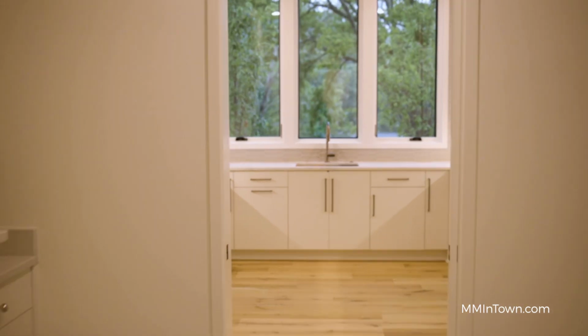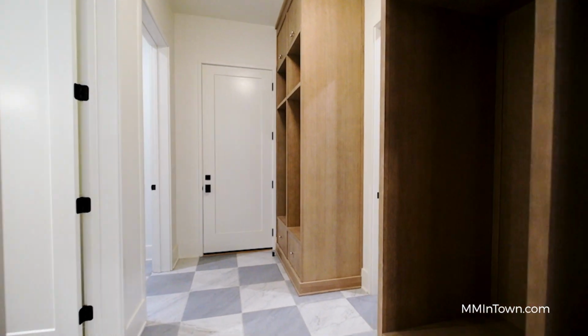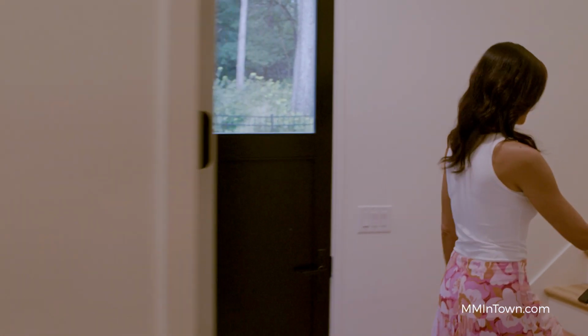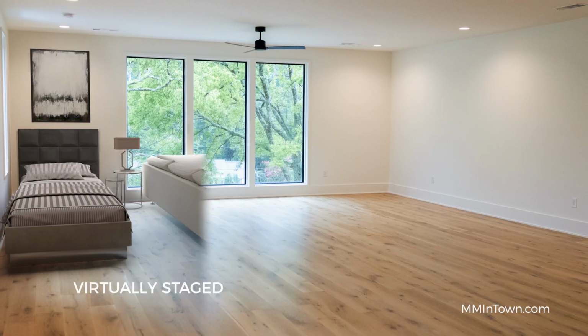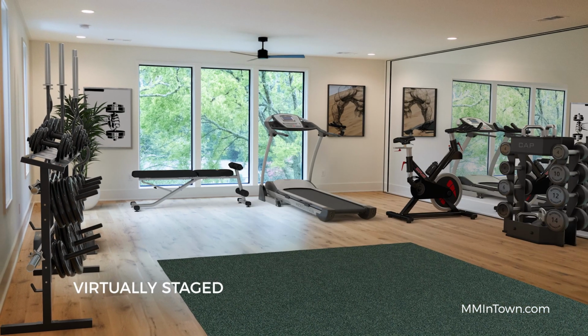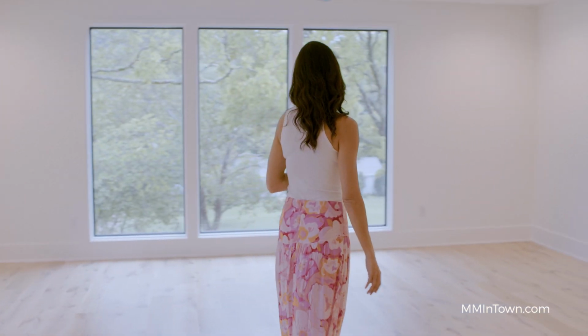Beyond the kitchen lies a hidden gem, a spacious room secluded from the rest of the house, accessible only through a set of back stairs. Here, your imagination can run wild. Customize the space to become a separate apartment, home gym, dance studio, or theater room. The opportunities are endless.